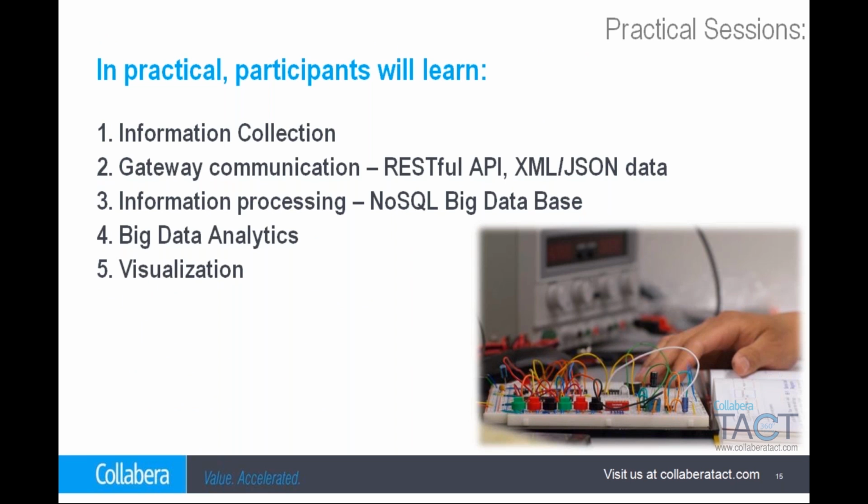Then we'll do information processing. We are going to store our data in the NoSQL big database of Carriots. We'll process the data and convert it into useful information. With big data analytics, we are going to create business rules and configure listeners and alarms for devices. So we can trigger alarms based on specific conditions, and we can create programs and deploy them based on a particular condition.